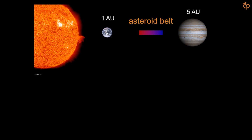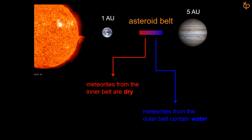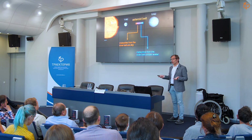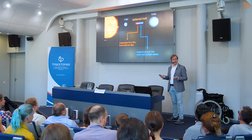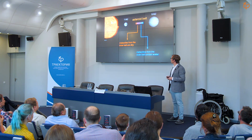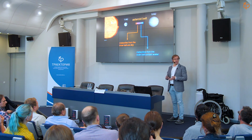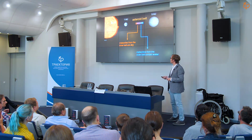Well, we can infer this by looking at the properties of meteorites which have come from the asteroid belt. If we look at meteorites that come from the inner part of the asteroid belt, we can measure those meteorites in the lab, and then we can match them up to asteroids which have similar colors that are still orbiting in the asteroid belt. And what we find is that the asteroids and the meteorites that come from the inner belt are made up of minerals that have very small amounts of water within them. So they're, if you like, dry materials from the inner asteroid belt. Whereas the meteorites that come from the outer belt contain significant amounts of water. So they're, if you like, wet minerals coming from the outer asteroid belt.